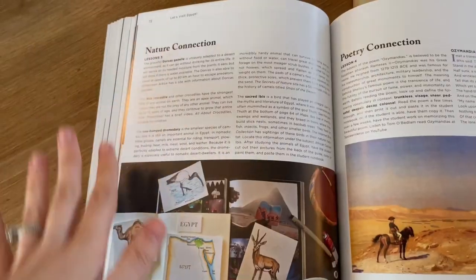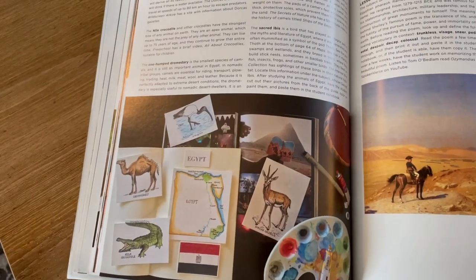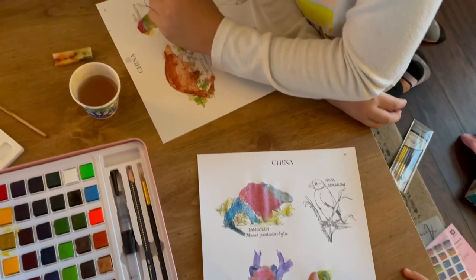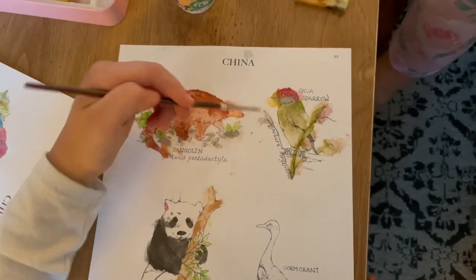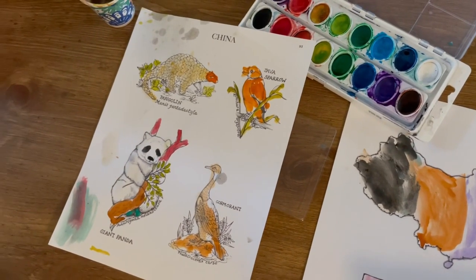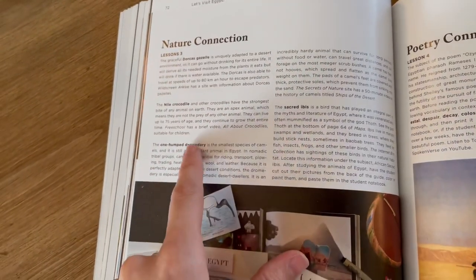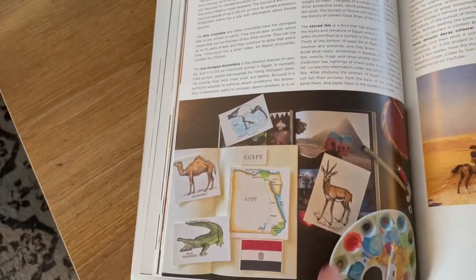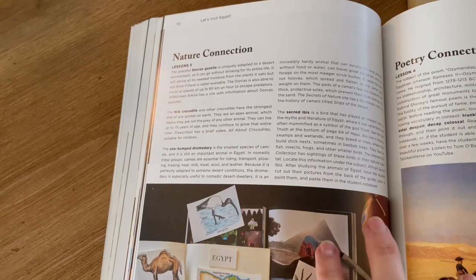Okay, good. And then every country has a nature connection, so it comes with free printables. You don't even have to own the curriculum to do this. It's on their website. You could just download it and print it off. It comes with an outline of the country, a flag, and some indigenous animals. And again, it gives a quick blurb. It also tells you about short YouTube videos that you can watch about these little animals.